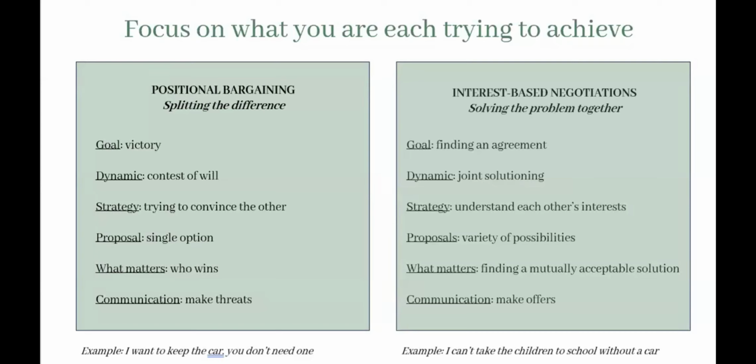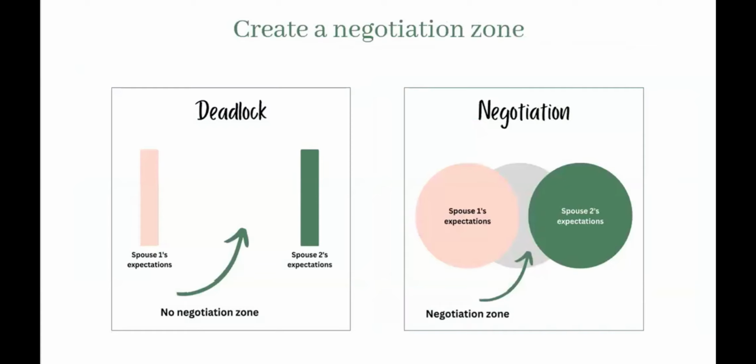Or maybe the children change schools. There's a lot of other options that come up as soon as you focus on the interest and the need rather than on a position. So what that looks like in a graphic, simplified form, is when you get into a deadlock, it's because each person is very much stuck on their position. I'll give you £20. No, I won't sell it for less than £40. And there really is no negotiation zone in that kind of context. Everybody is stuck on their position, and they can't really give in without losing face.